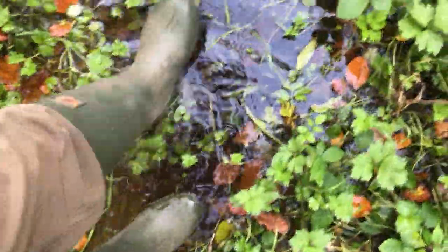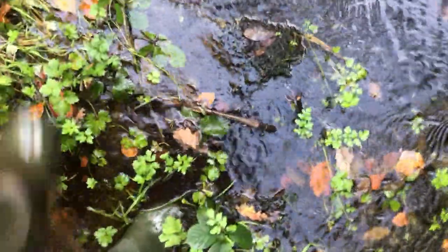And this is why I'm wearing the wellies. I'm strolling through the woods and the menu may just have changed. I'm still going to go for a bacon butty, but look what I've just found.